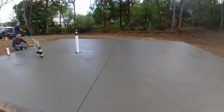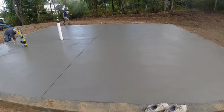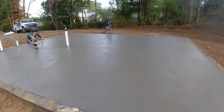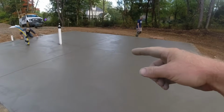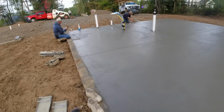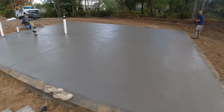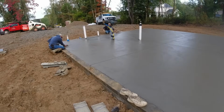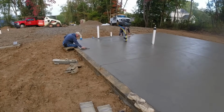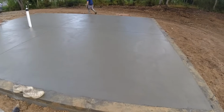Okay, so first pass is almost done. We got our tool cuts in. That way nobody has to come back tomorrow to saw cut. We got a cut. It's a little off-centered, but it hits our drain. And then this one is held back to be center of the pad. Not really sure what's going on here, but we just want to make sure our crack control is good. So we're going to get second truck finished up there for first pass. Give it a little bit and then hit it again just to kind of help smooth it out.